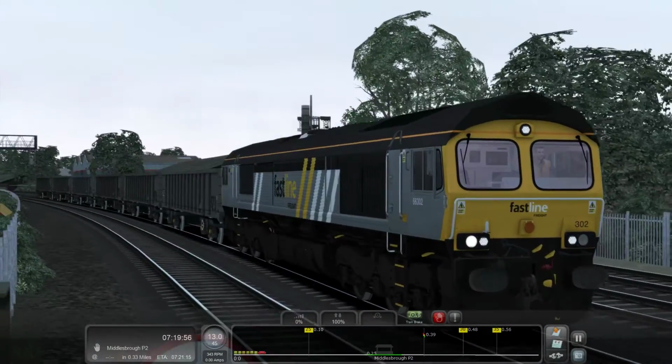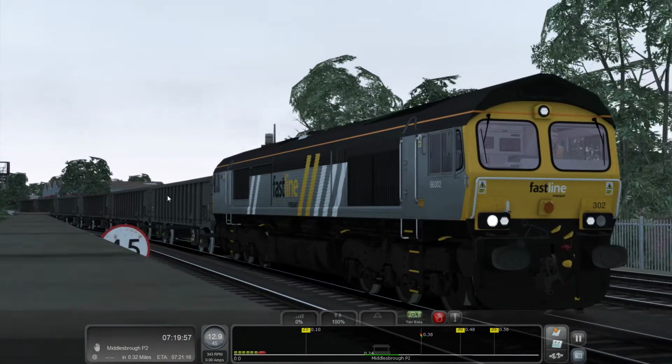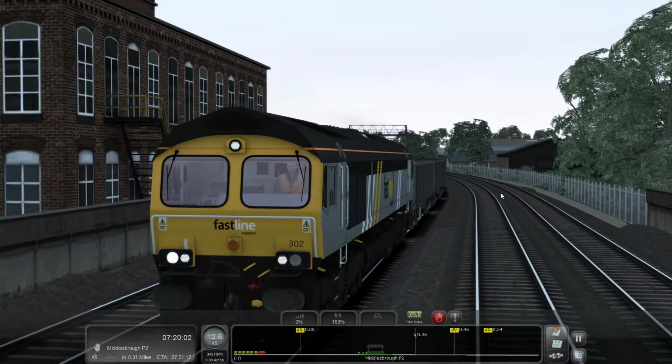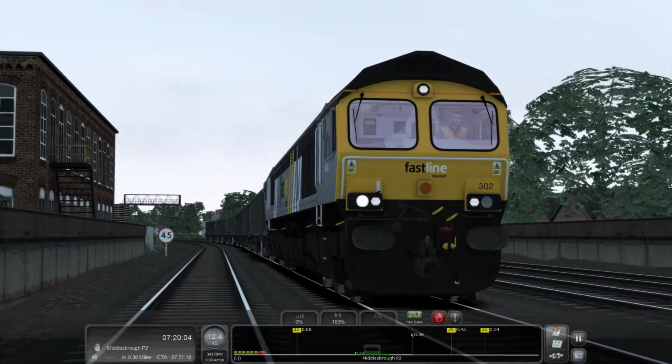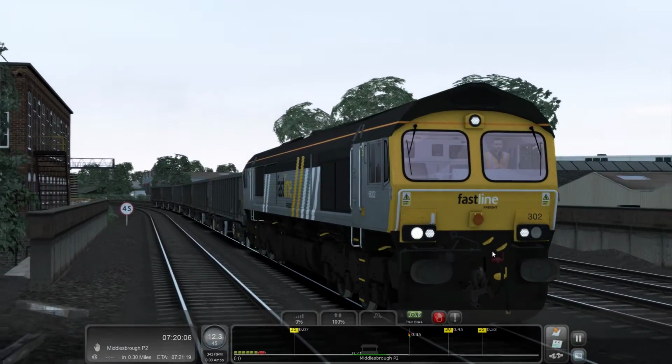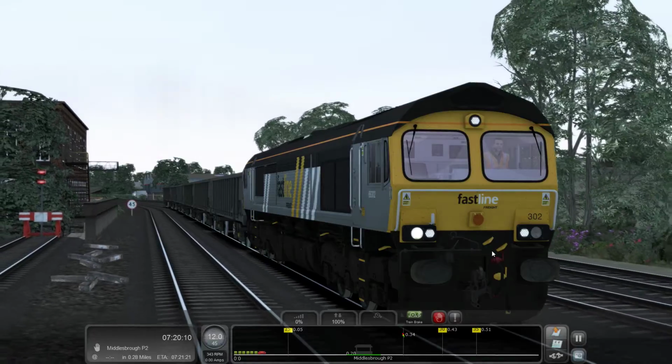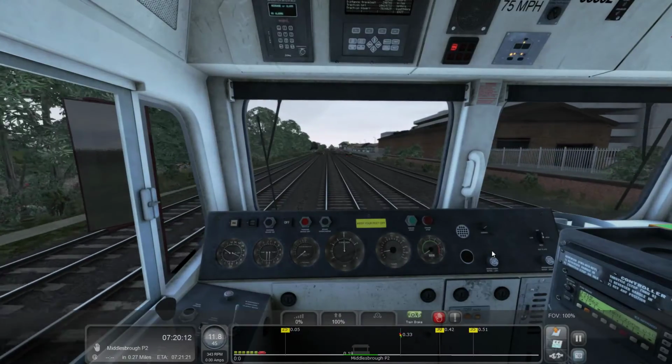I picked a livery I haven't seen for a while and thought, ooh, let's give that a go. I think I've actually still got the copy of Rail Express when this livery was launched. It is actually kicking about in my toilet somewhere. Sorry, the library.